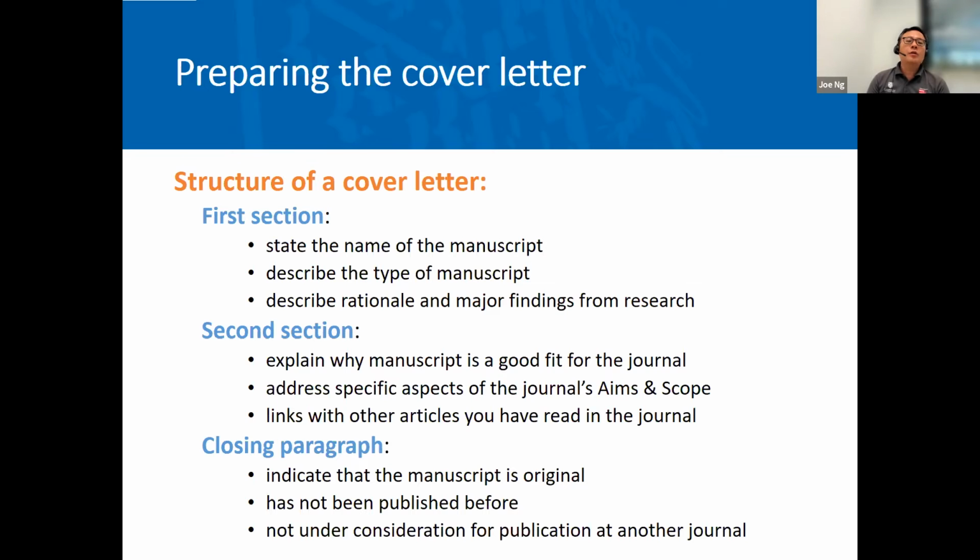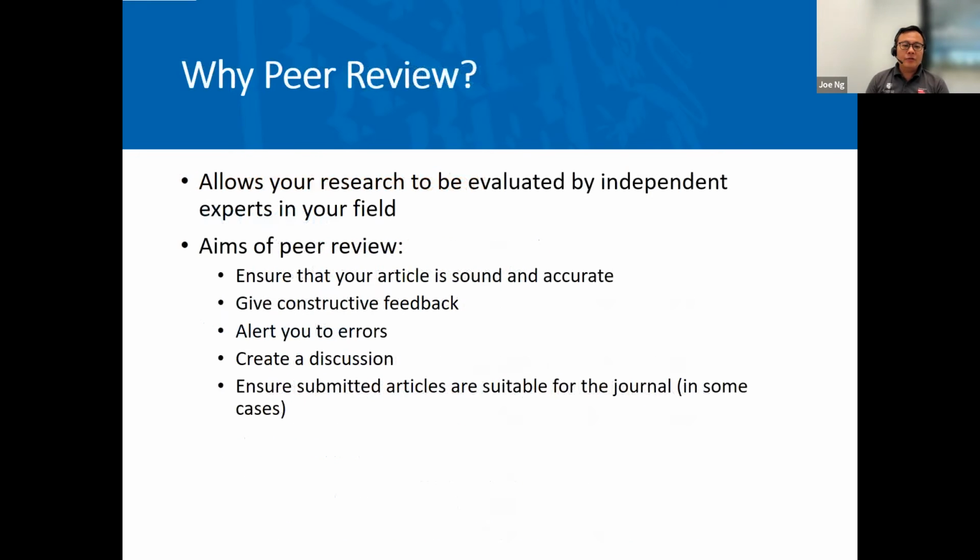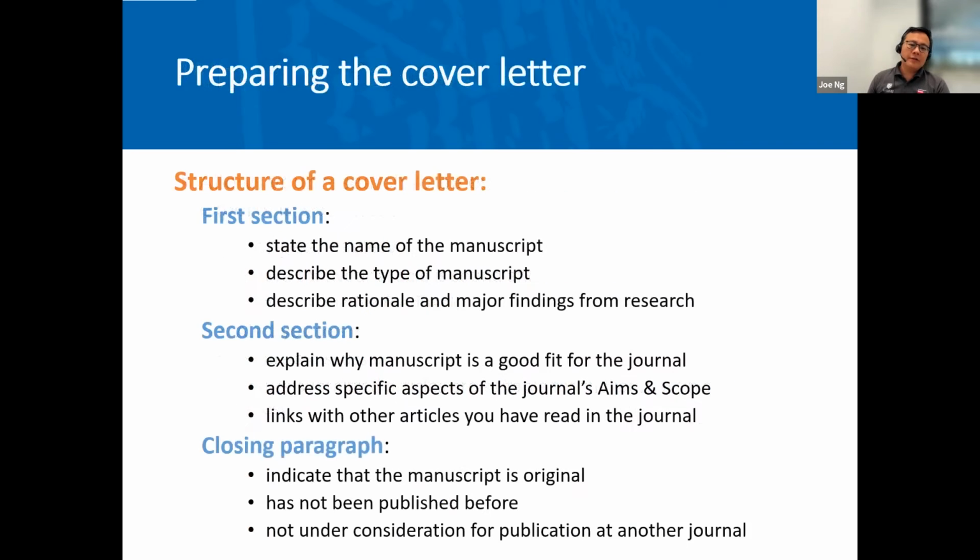And towards the end, when you close, you just let the editor know that the manuscript is original. So it has never been published before, and it's not under consideration with any other journals. So for journals, it will always be an exclusive submission. You can only submit your paper to one journal at any one time.